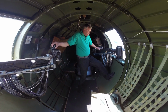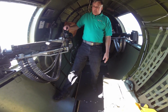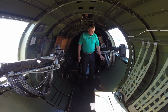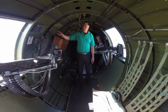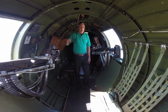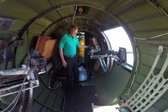Now the good news is they had a piece of armor plating. This is 1/4 inch steel right here. And so is this over here. So the waist gunner had a little bit of protection, but when they staggered the guns, they didn't put any protection from behind. So there was nothing there. This is 25 or 32 thousandths skin, and it won't stop an arrow, much less a bullet. So this is the waist gunner's positions in flight.